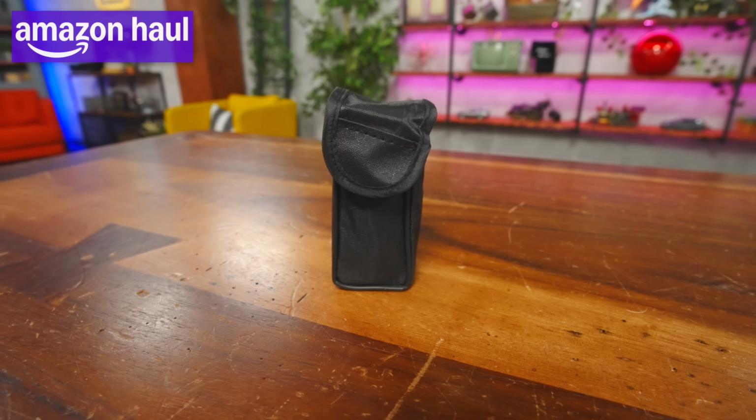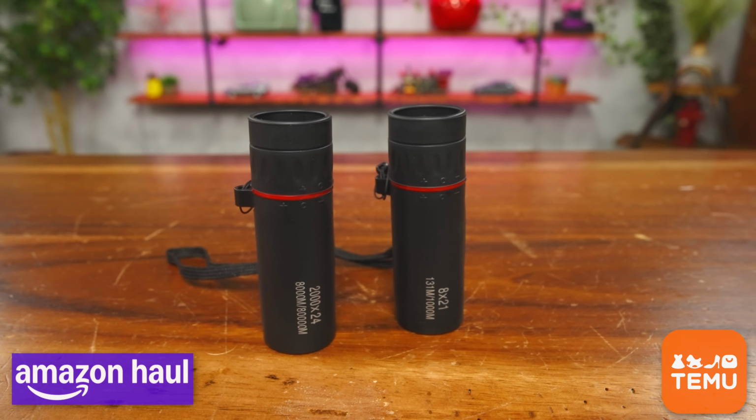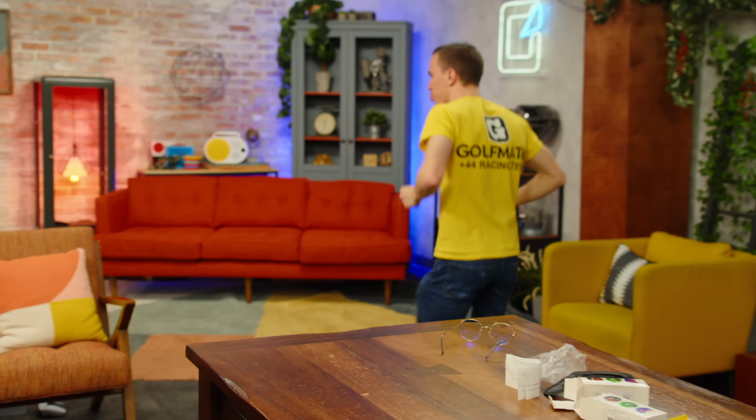Oh, it's a different pouch. So this one has like a little Velcro-y guy, so maybe it's not the same. So yeah, it says 2000 by 24 versus 8 by 21. So I'm assuming the Amazon one is just more zoomed. This is riveting content, isn't it? Oh God, that hurts my eyes. Ow! Here's the thing, I think that the zoom is almost the same.